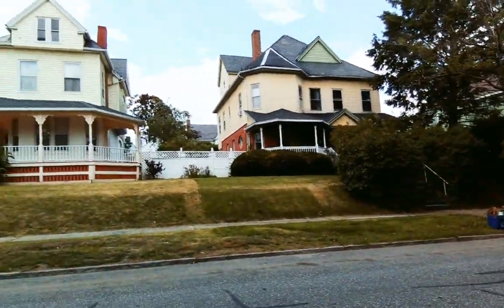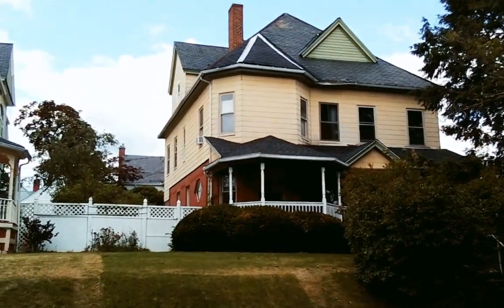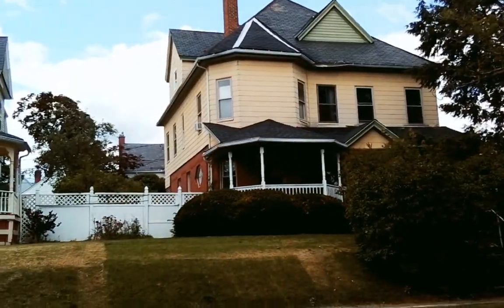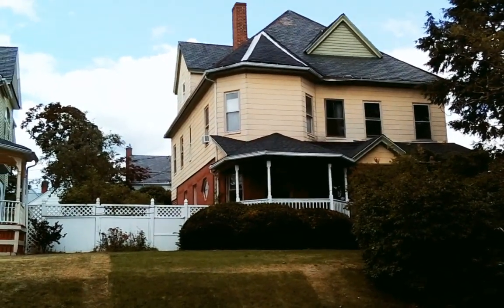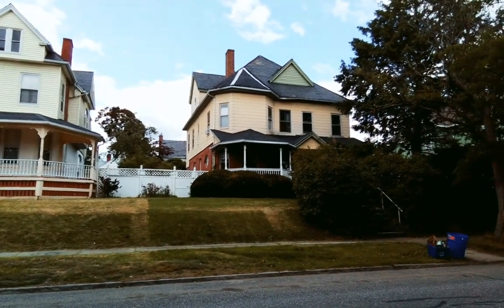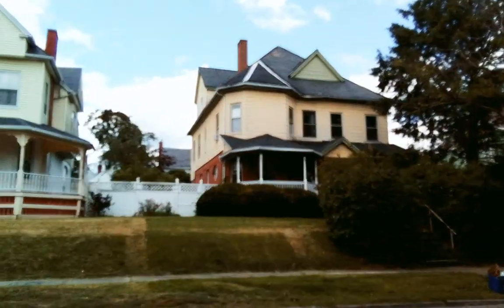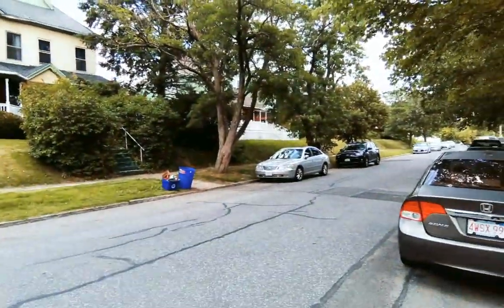Okay, and this next house also, like I told you, has a wraparound porch and is a beautiful Victorian. It probably was a stick style at one point, but all that has been taken off. You can see the top dormer is now aluminum siding. So we'll go down a couple more.